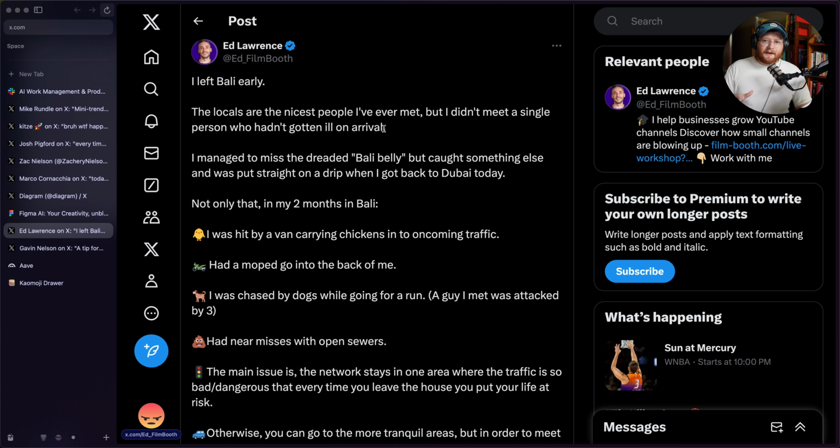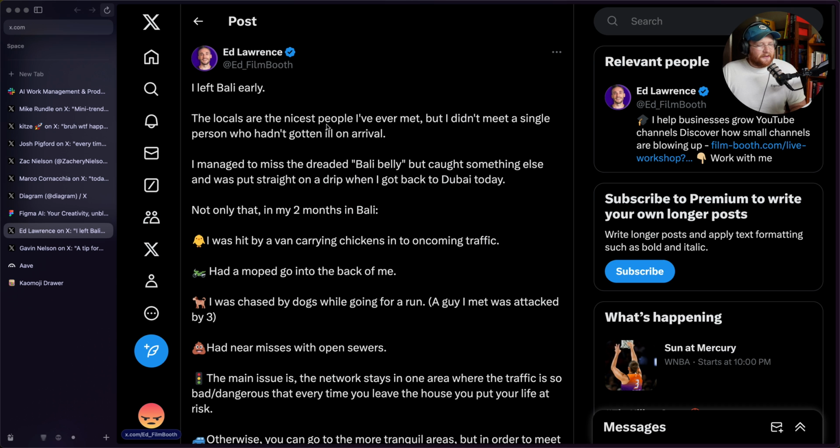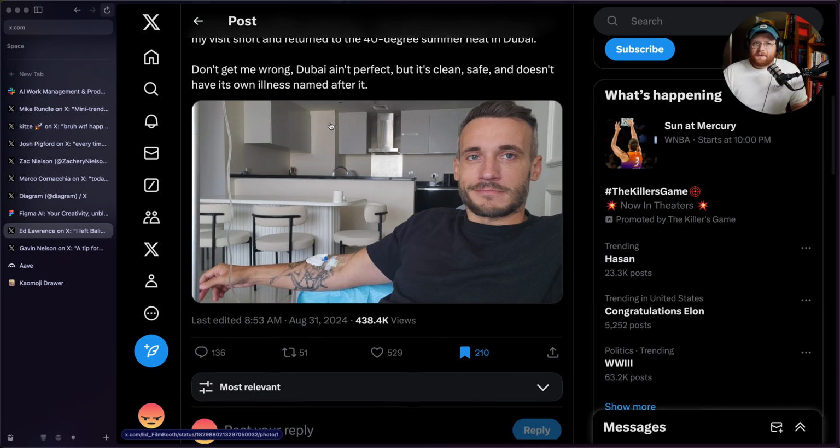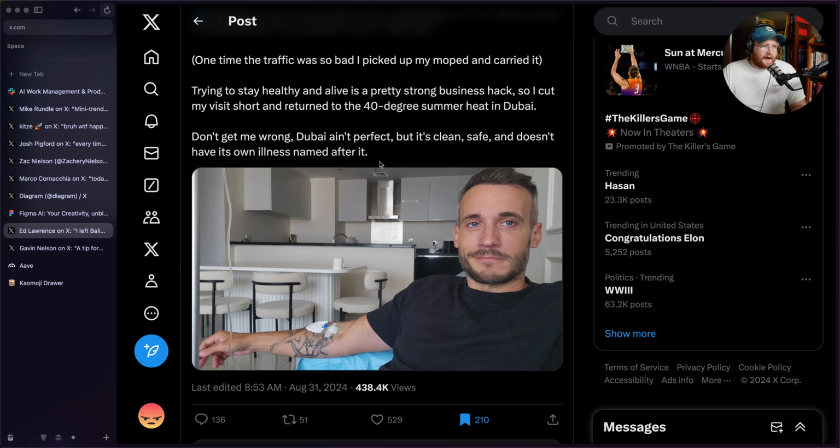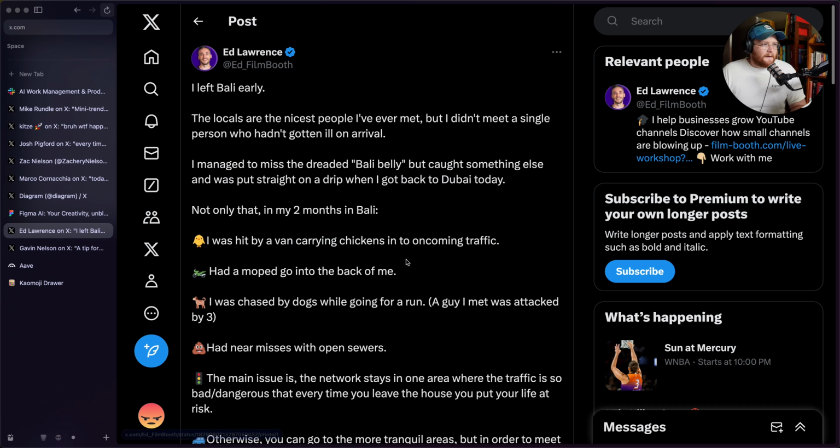Okay. Now this one's pretty funny. So this guy posted a thread about leaving Bali early, which I thought digital nomads were gone. I didn't know that was still a thing. I thought everybody was over that stuff now. But here's a picture of him getting his IV in Dubai. And this thread is hilarious.